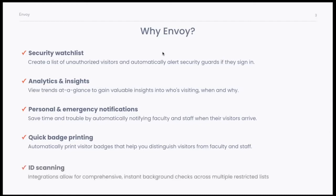And in addition, we also have ID scanning capabilities built into our visitor management. We can either do a manual ID check, or we're able to work with different ID scanning integrations to scan the ID in real time and check that individual and ID against third-party watch lists. So, as we know, very important for particularly a school environment.